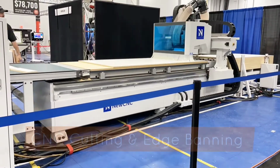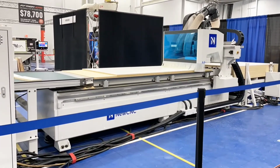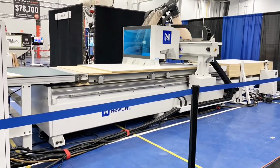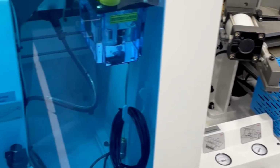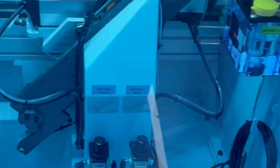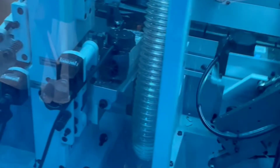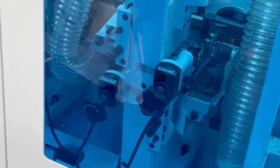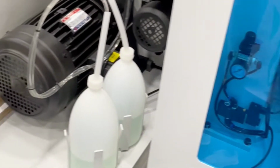One of the most exciting stops for us here at Wood Pro Expo was this booth here from company New CNC. They were doing live demonstrations of their CNC machine, which will completely autonomously take an entire stack of plywood and cut all of the necessary components for cabinetry out of it. From this same company, New CNC, this is their edge banding machine, which will take all of the freshly cut components and polish off and finish the sides to hide that interior plywood and to give you a nice clean finished look.